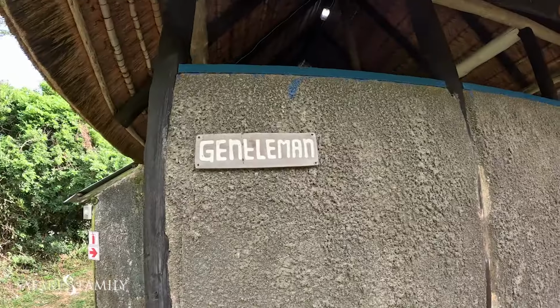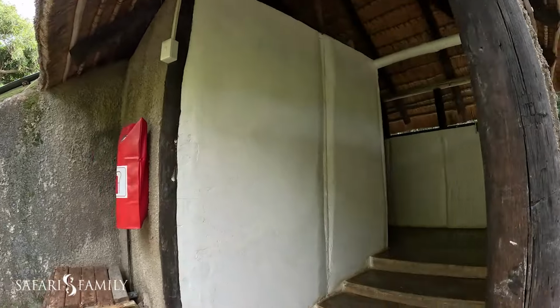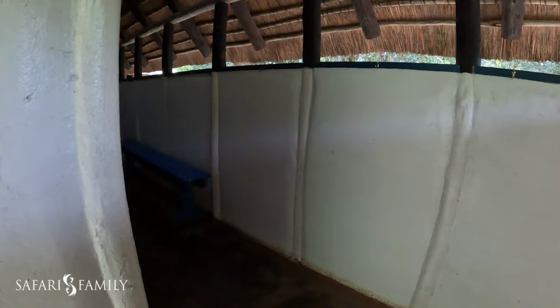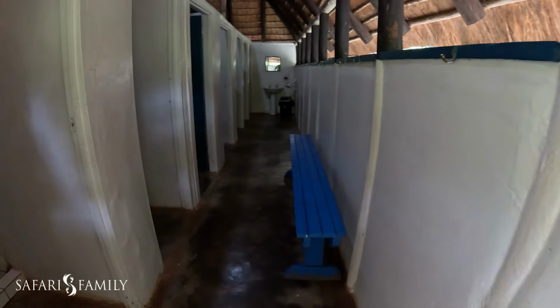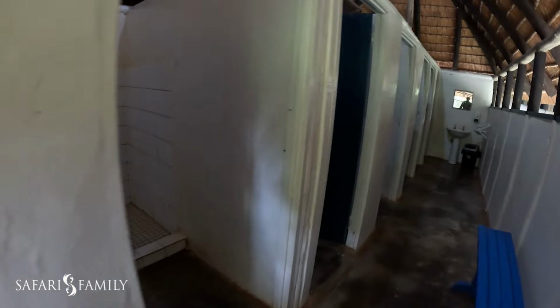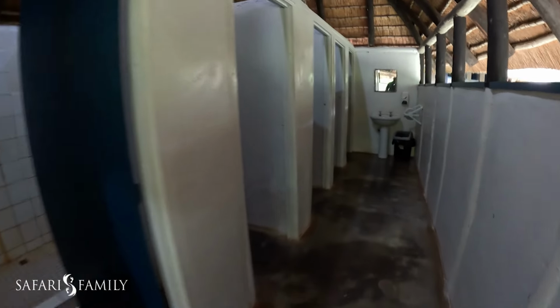There's a really nice ablution facility with a gents to one side and a ladies off to the other, with about 3 showers and 3 toilets in each, and a basin. Really nice and clean, well maintained, well kept, and the same on the ladies side.